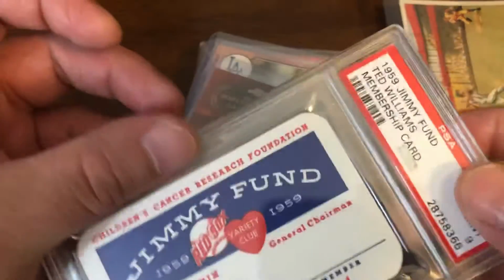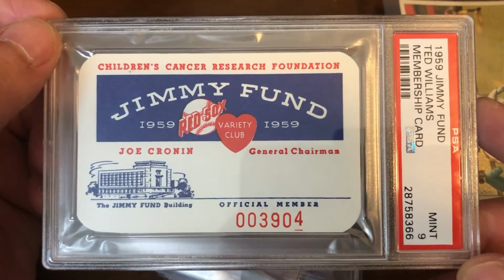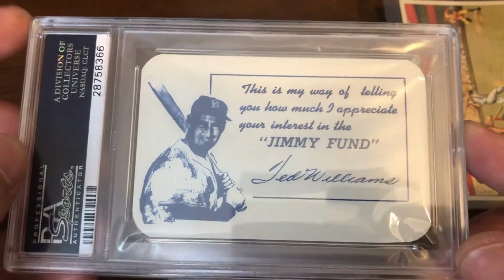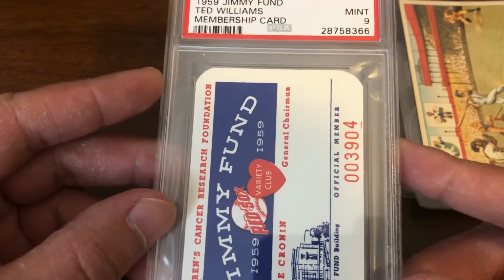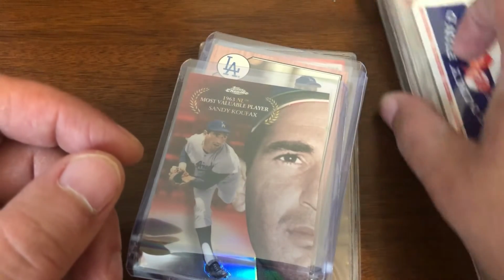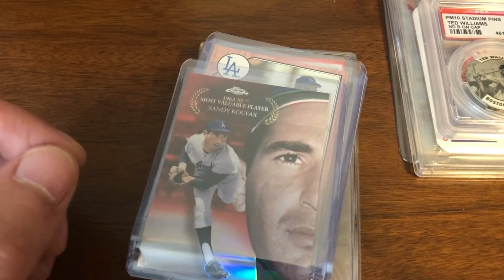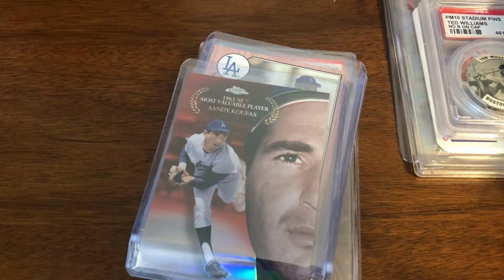And lastly, I thought this was interesting. Jimmy Fund member card, and PSA 9, newer slab, but obviously Ted Williams was a spokesperson for the Jimmy Fund and supported the Jimmy Fund for much of his life. So I thought that was an interesting piece. This is pretty inexpensive. But he had two autos, and honestly, the autos I had don't go for much. So I was pretty happy with the trade, and he's happy with the trade. So everybody wins, and I'll look to move the Ted Williams stuff.